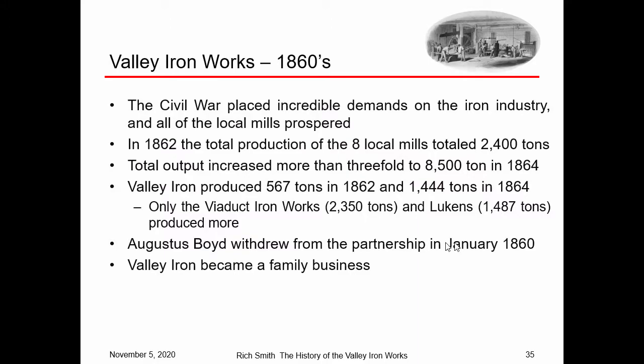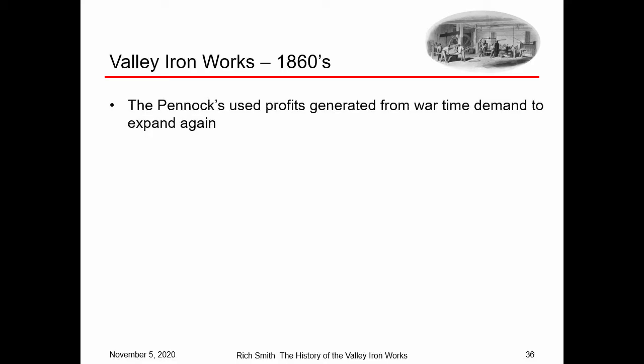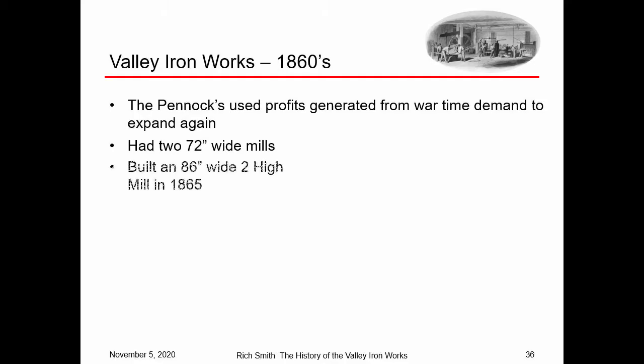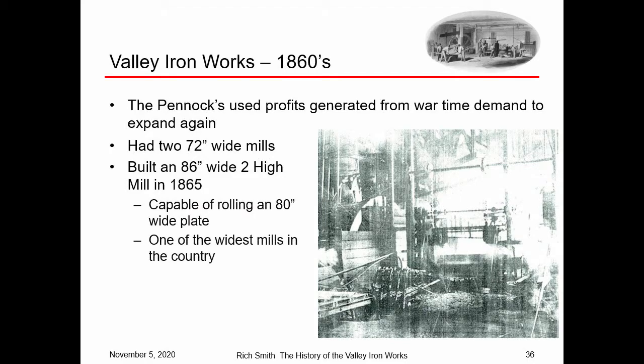In 1860, the third partner, Augustus Boyd, withdrew from the firm, and then Valley Iron became a family business. The Pennocks used profits generated during the war to expand again. At the time, they had 2 mills that were both 72 inches wide. In 1865, they built an 86-inch wide, 2-high rolling mill that was capable of rolling plates 80 inches wide. At the time, it was one of the widest mills in the country.